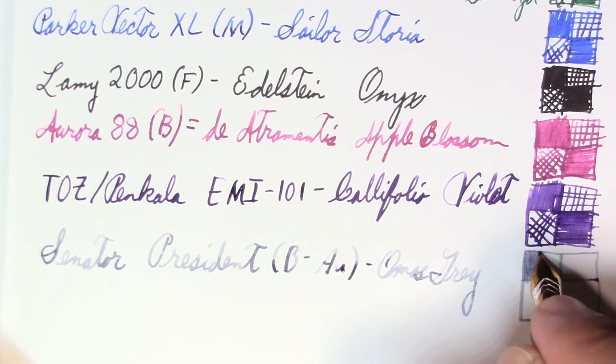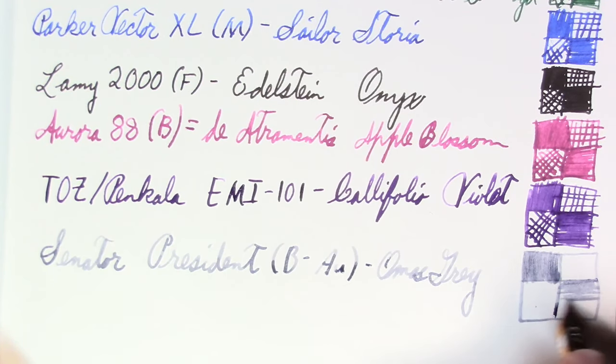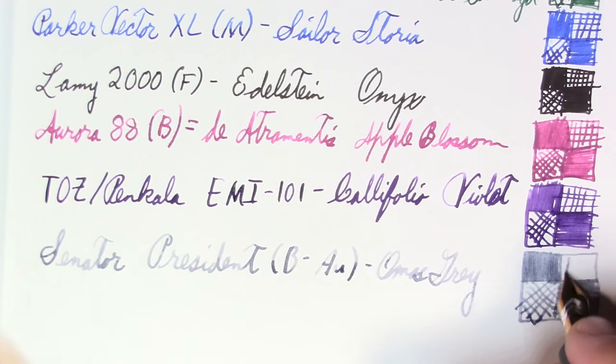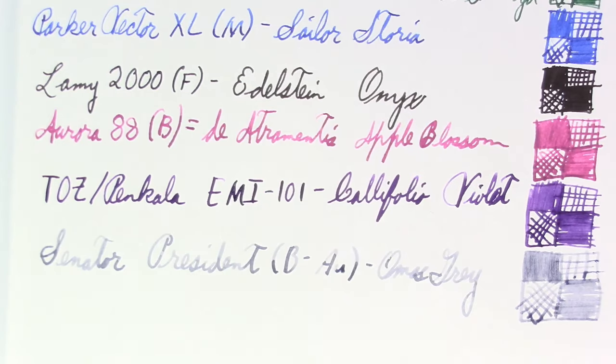And I'm trying to use it up. I'm not sentimental about it. I mean, it's an okay gray, but it's nothing special. It does some nice shading, but I've used shades of gray that I like even better. Sure does look good in this pen, though. But, again, I've used grays I like better. A little bit of stub-like character to it.